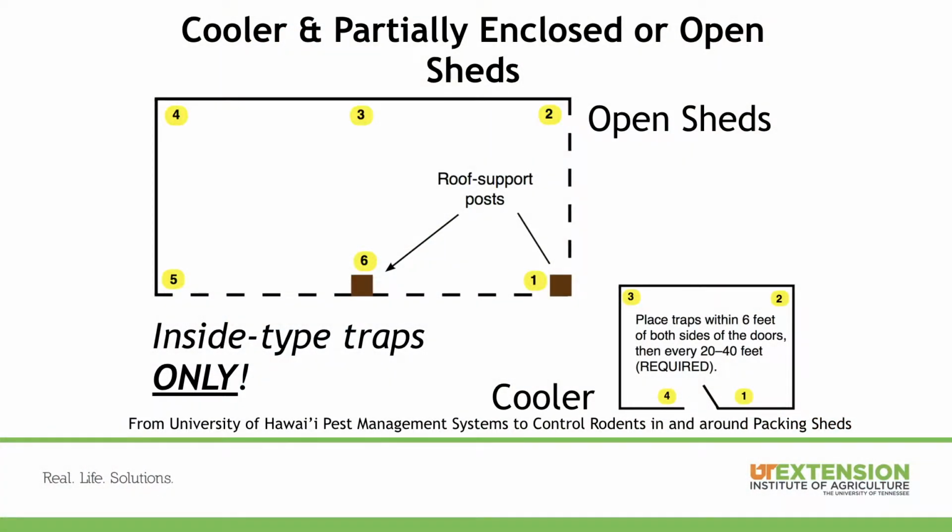If we're thinking about a cooler or partially enclosed sheds, again, we can have inside traps only. With this, you're just numbering them and putting them along that interior perimeter to catch any activity coming in there. Within the cooler itself, typically you're looking at roughly every 20 to 40 feet around that cooler to monitor for any activity. Inside the cooler you're keeping all your crops, so you definitely want to make sure you don't have high amounts of rodent activity. You're not going to know it other than looking for droppings unless you have these traps in place.